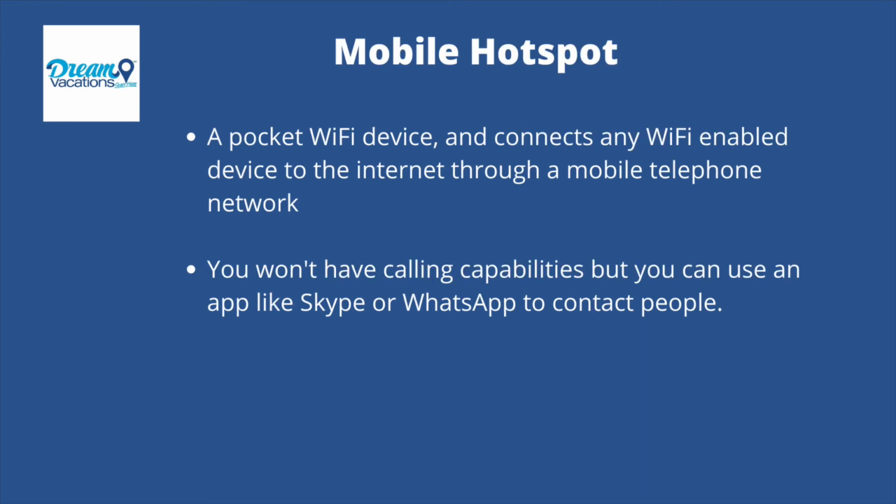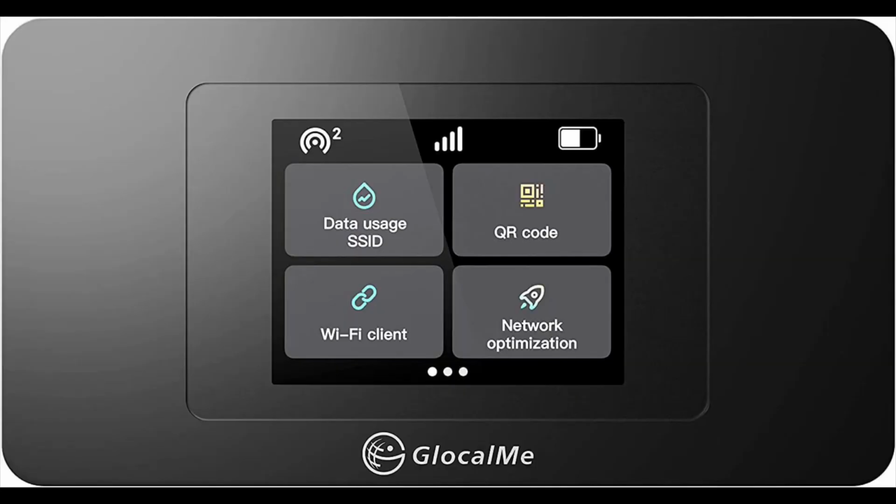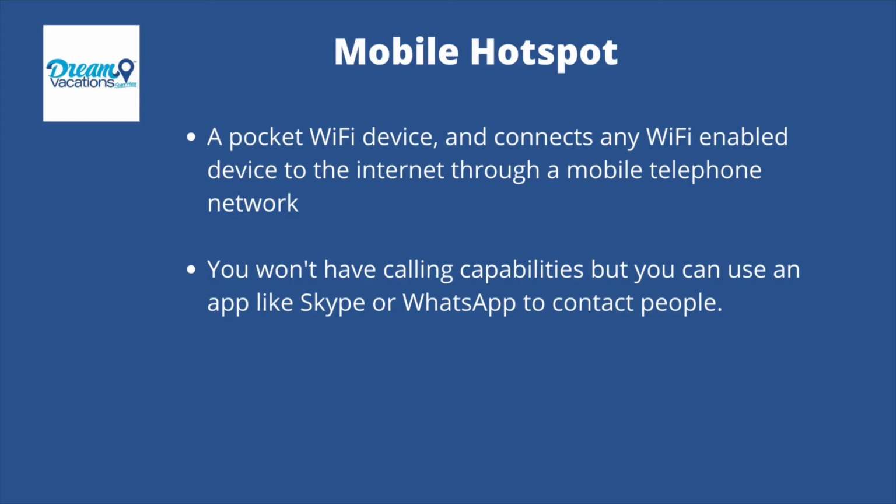And the last option you can use is a mobile hotspot. A mobile hotspot is a pocket Wi-Fi device and connects any Wi-Fi enabled device to the internet through a mobile telephone network. You will be able to do anything you can on a Wi-Fi signal. You won't have local calling capabilities, but if you are savvy on an app like Skype or WhatsApp, you will still have the ability to contact people. You can find portable mobile hotspot devices on Amazon.